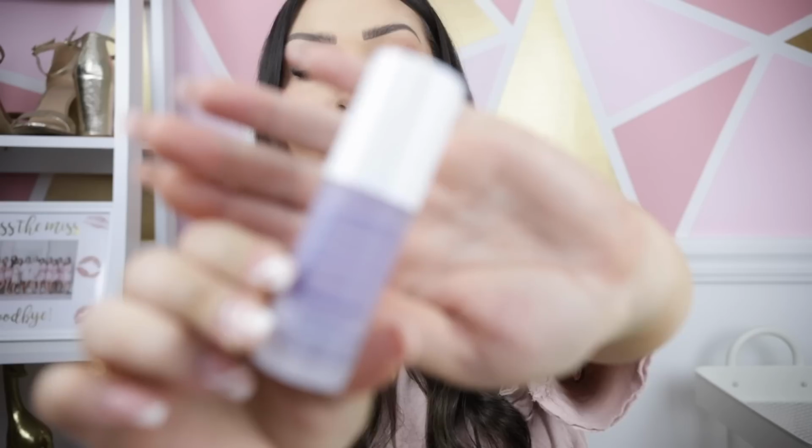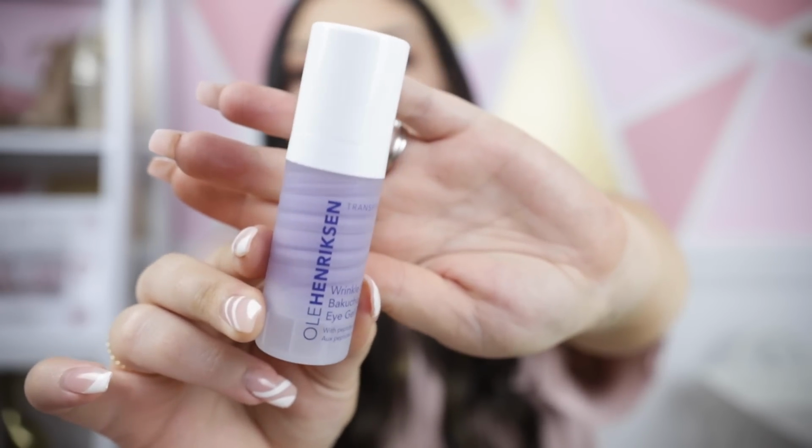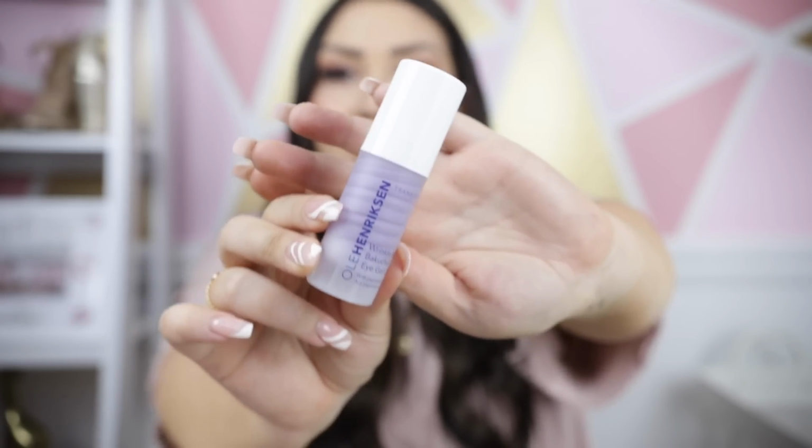Another skincare product that I was so excited to pick up is the Ole Henriksen Wrinkle Blur Eye Gel Cream. This has amazing reviews on Sephora and you usually do not see that with an eye cream. I've heard such amazing things about this and I also just love the Ole Henriksen brand. They make some of my favorite skincare products, so I just know I'm usually gonna love anything that they make. I love the consistency of this eye cream, like I said, because it is a gel. It just seems a lot more unique than a lot of the eye creams that I've tried in the past. A lot of them are super thick, and this seems like it's gonna be a little bit more lightweight, which is again perfect for summertime.